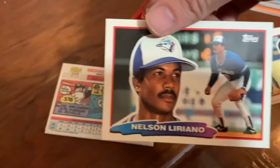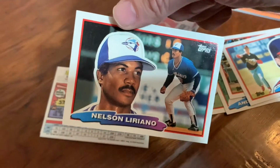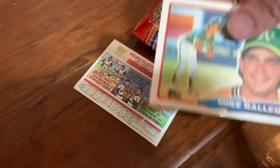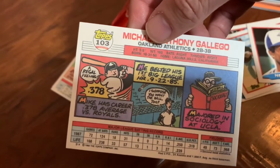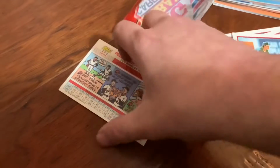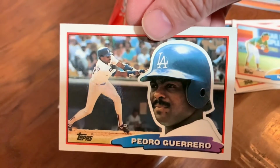And there's Nelson Liriano. Got a little excited when I was looking down at the card and it said Bonilla. I was like, oh, Bobby Bonilla. I definitely don't have that card. And Mike Gallego. I remember his name, another infielder. I also like the old comic strip type cartoony stuff on here. Oh, Pedro Guerrero. Cool, I collect him. Nice.